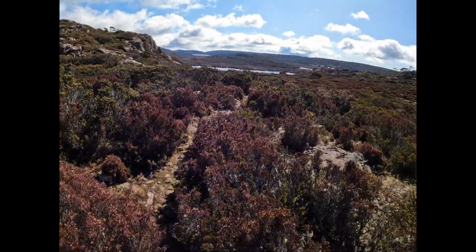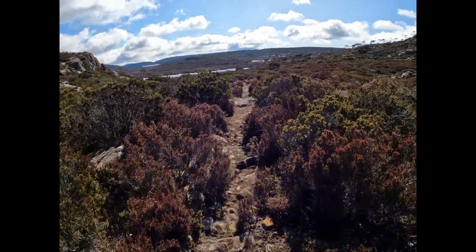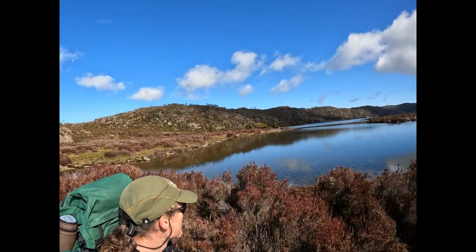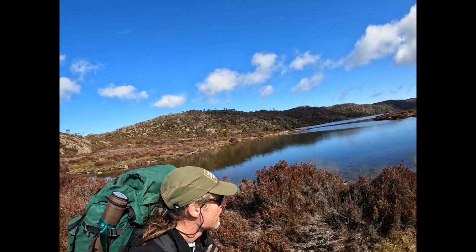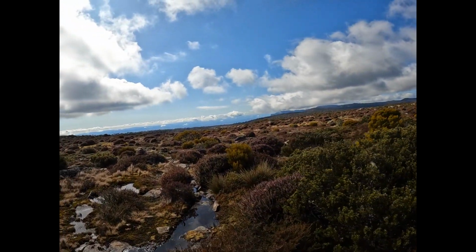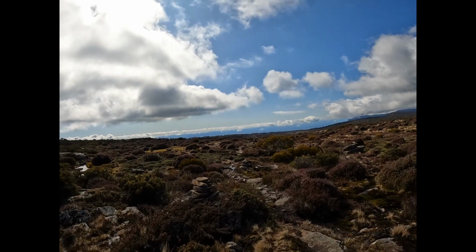There we are, coming back to Lucy Long. I'd stopped for a fish, but I just haven't got time. I need another day up here. Oops.